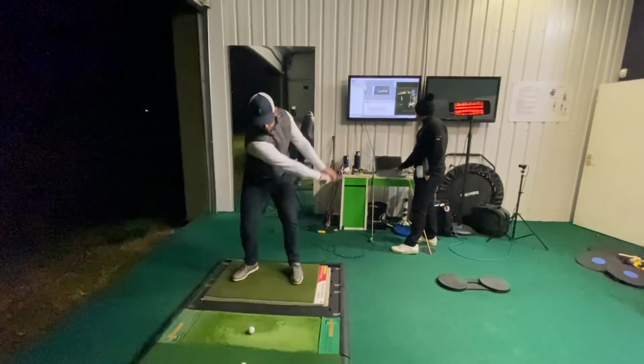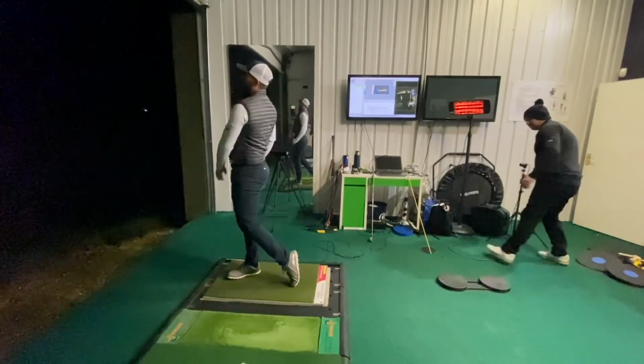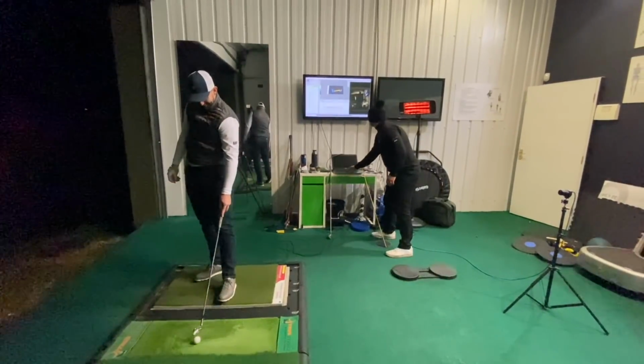Nice shot. There'll be no more looking behind me, mate. See where you are if you carry on hitting it like that. I'll have to start looking in front of it.